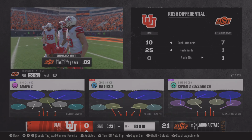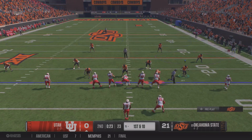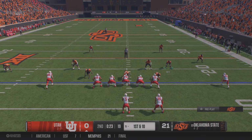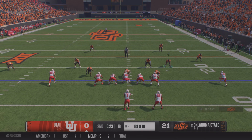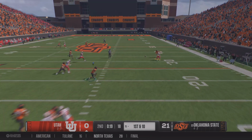Utah has it back, and the offense is coming onto the field. Now, they're backed up here, Jesse. Wonder how aggressive they're willing to be. I think it's going to come down to how much confidence they have in this quarterback and his decision-making, because you cannot throw an interception at this part of the field with this little time left.